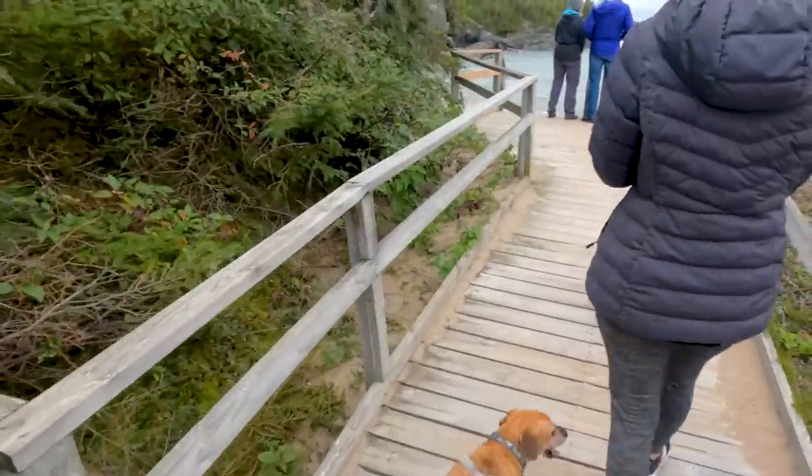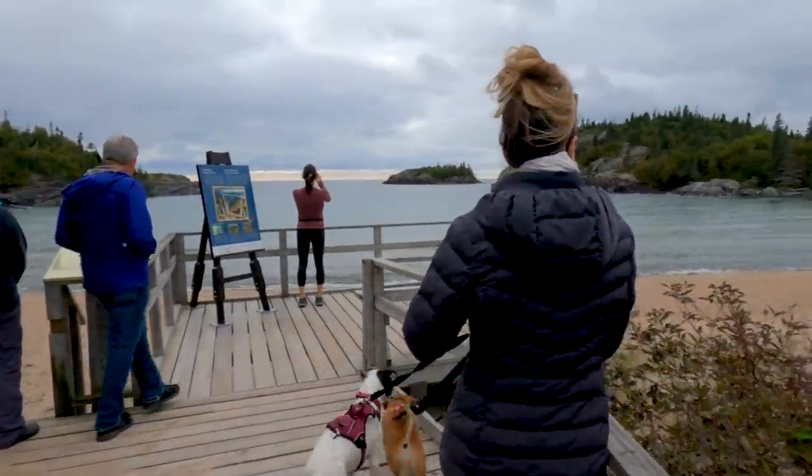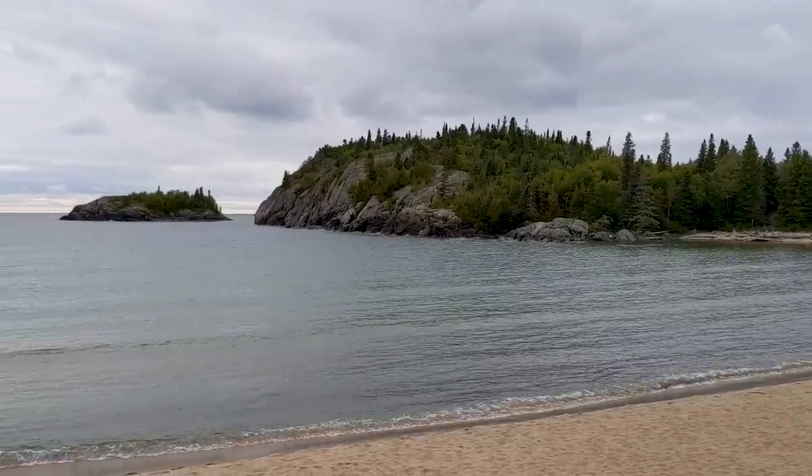More to come. Caitlin has informed me that there are sand dunes here. That's what the map said. Not what I was expecting. I'm already seeing something that kind of looks like the coast of Oregon. It does. A little bit. Yeah, it really does.